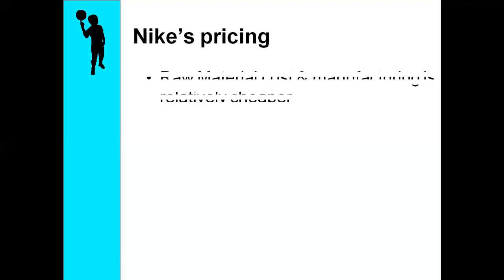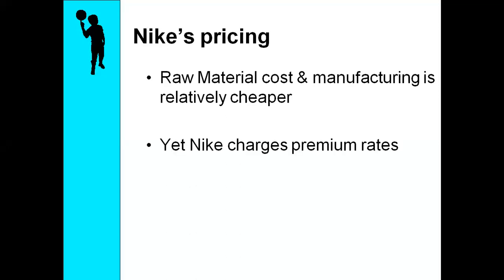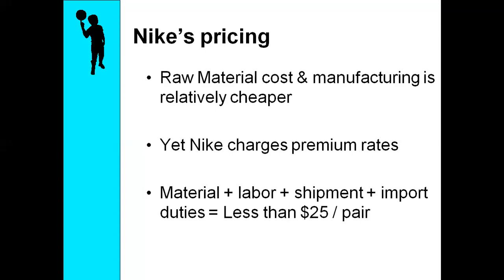Let's see what is Nike's pricing. Raw material cost and manufacturing is relatively very cheap, right? Yet Nike charges a very premium rate. Obviously, the charm of branding activity is that if you are able to create a good brand, you have a right to charge, right? In a sense, customers would prefer to pay premium prices, right? So material, labor, shipment, import duties, all of this, Nike could sell for less than $25.